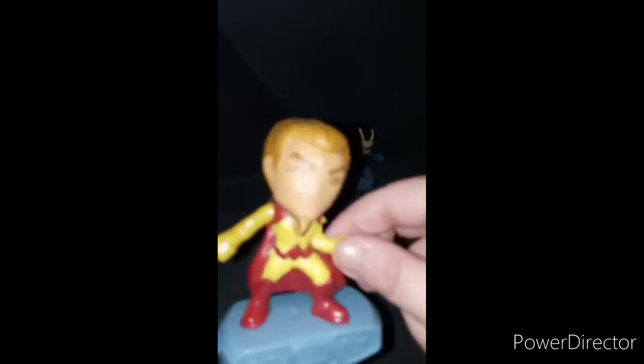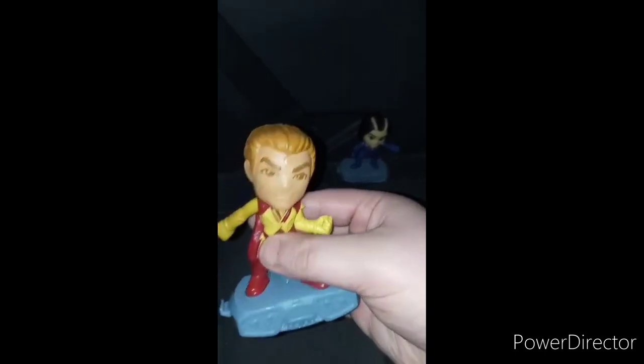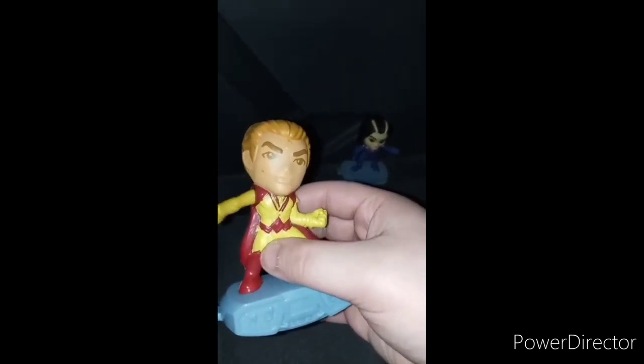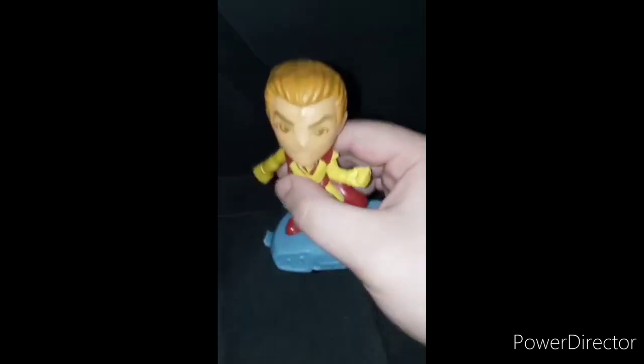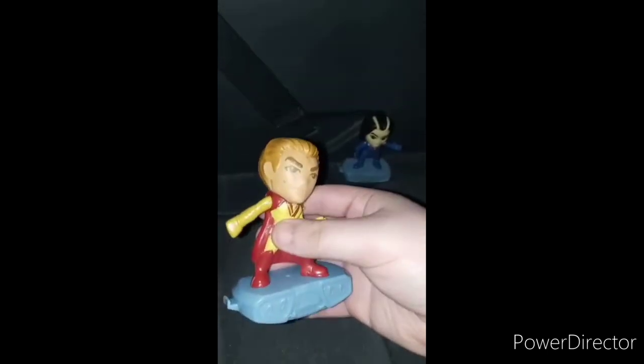So let's take a look at this one, and this one is Adam Warlock. Now, if y'all saw the trailer, he's played by Will Poulter, like Harry Potter, or however you pronounce his last name. If y'all are not familiar with him, he was known for his films like We're the Millers and The Maze Runner. You see this little lever back here? I'm gonna move my finger right about here, and this is the gimmick. It looks like he's just playing a guitar. I'm not for sure.